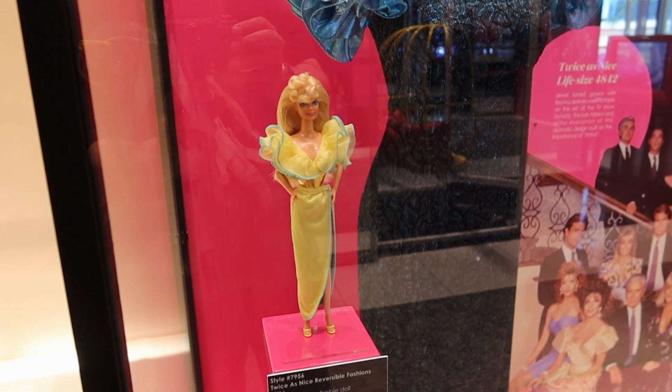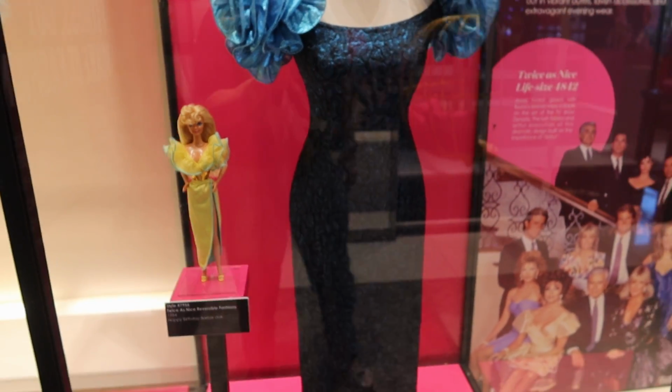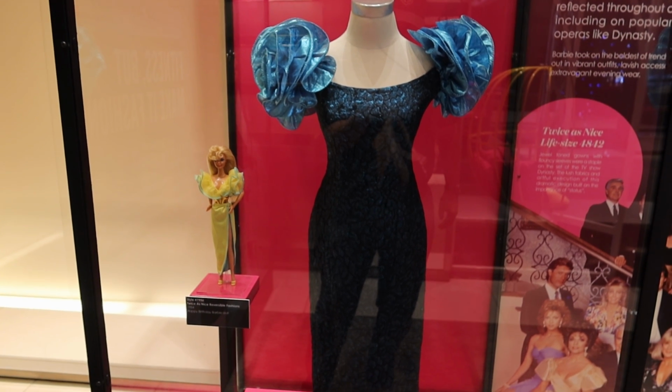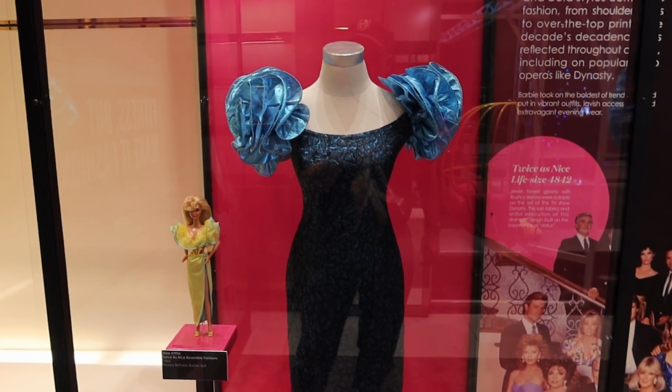This is Twice as Nice Reversible Fashions. Happy Birthday Barbie doll. And here's another fashion inspired for Barbie dolls right there. That is a sleeveless maxi length gown featuring ruffled shoulder detail.